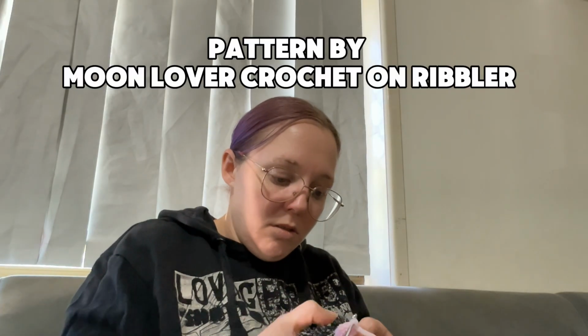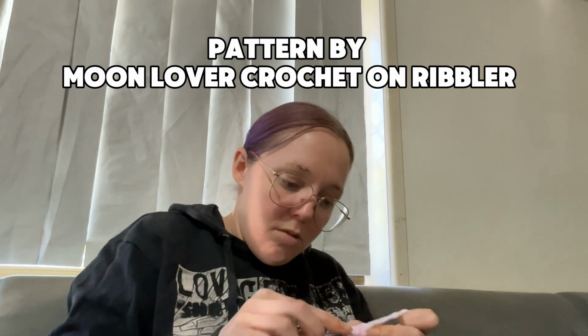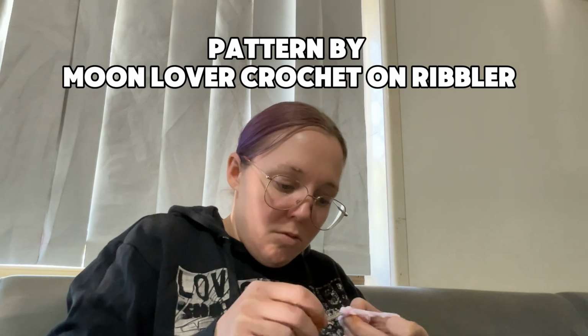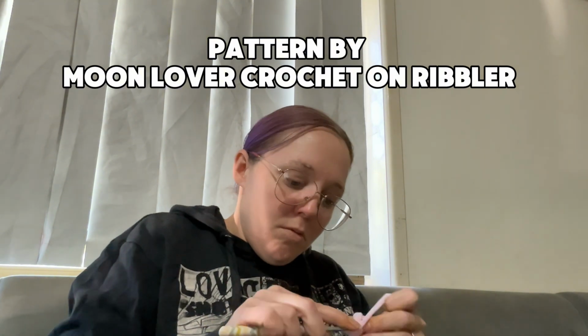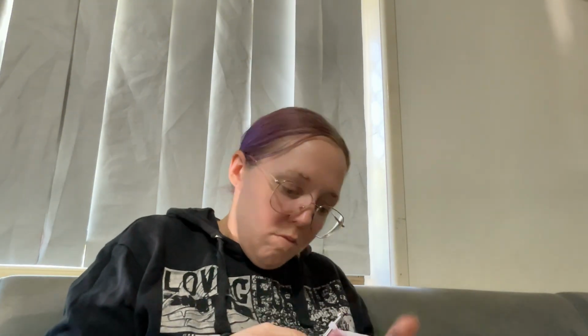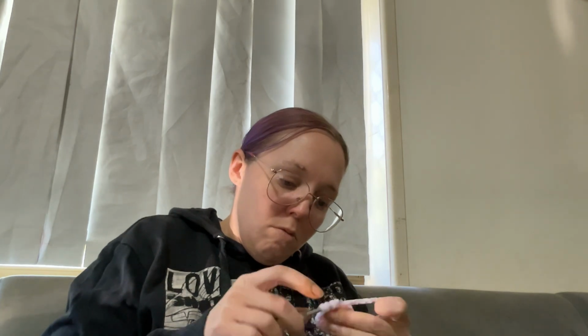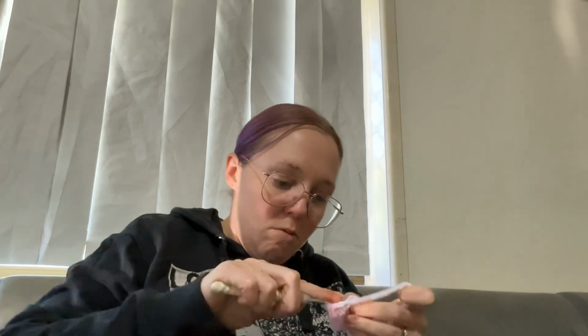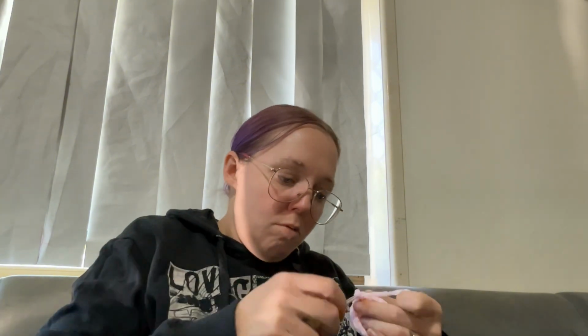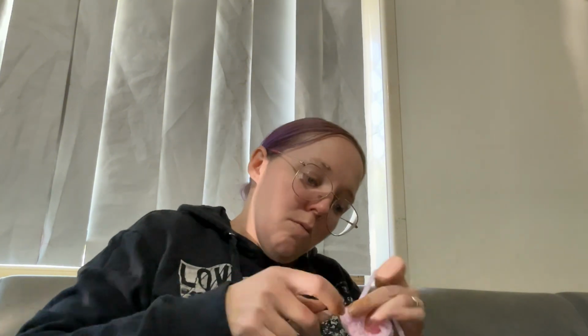Now I have moved on to Gummy Bears by Moonlovercrochet, another Ribbler pattern. You're going to get really annoyed with the amount of Ribbler patterns I'm using in this video, but Ribbler needs love too. And I do have enough velvet yarn to finish off these, so I'm very happy with that, as you can tell by my concentration face right here.